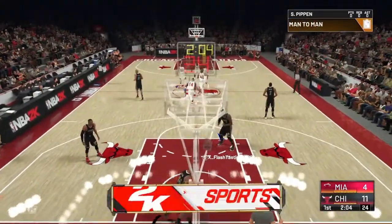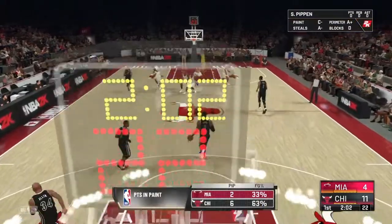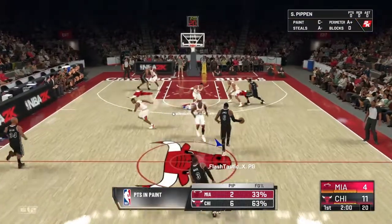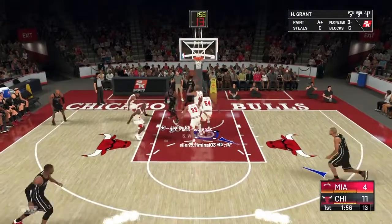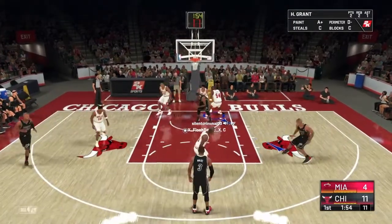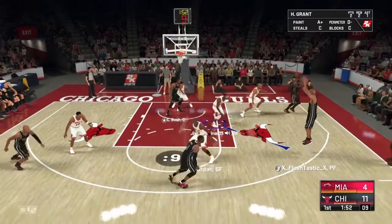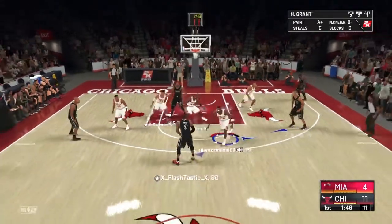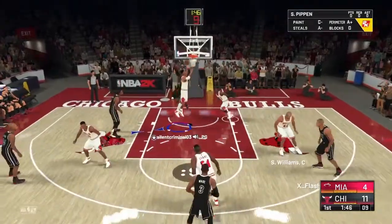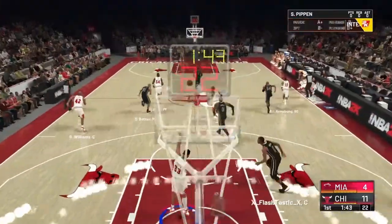Count that one. And this has been a great job of just getting into the middle of that defense and really scoring effectively from the paint. They get the rebound. Here's Bosch. Battier, that's for 2. Out to Wade. Pass to Battier. Pippen with the steal.